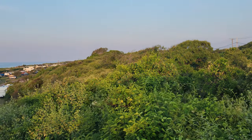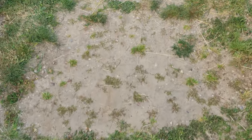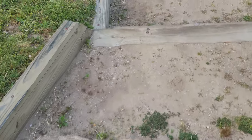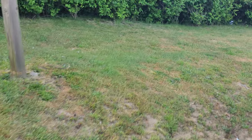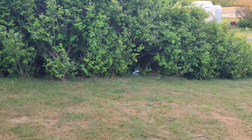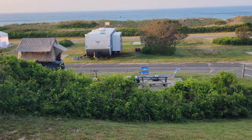Oof, gotta be careful on these steps. They are very, very steep. Wow. Oof. And if you prefer not to go down the stairs, you can always try to walk down the hill on the grass, because it's very challenging. Especially if you're older. These steps are not good for your knees. So now you see that this is the section for the RVs.